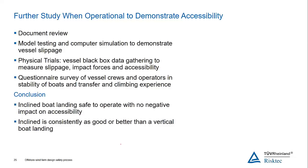So once the wind farm was up and running, further study was carried out to demonstrate and evaluate the performance of these boat landings in actual practice. And one of the things about ALARP and the precautionary principle is that you have to be prepared to be wrong.